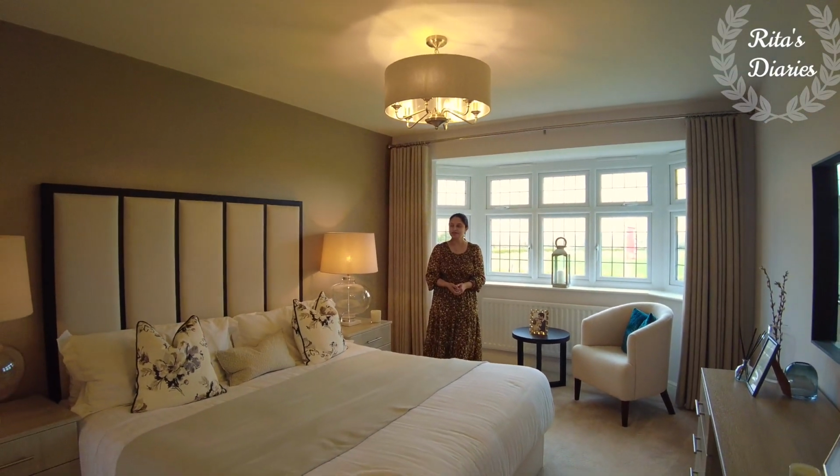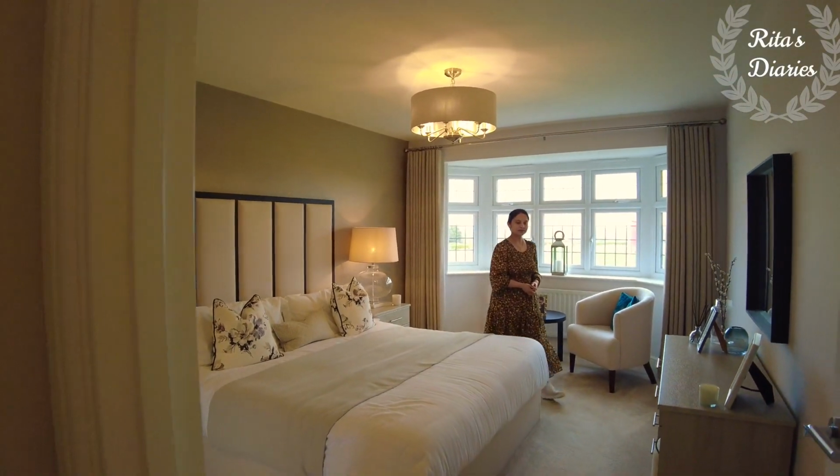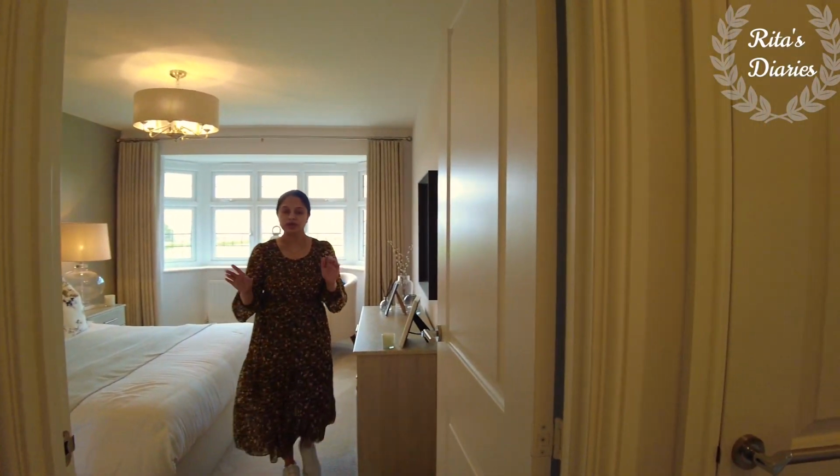Overall, a stylish master bedroom with very good ensuite facilities. Now let's check out other rooms of the property.